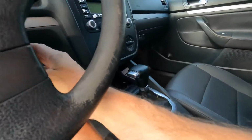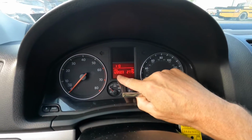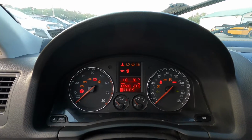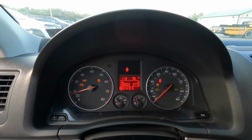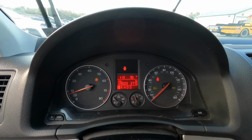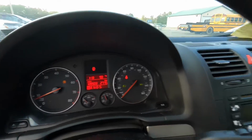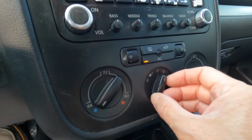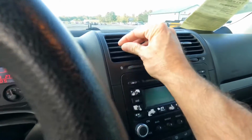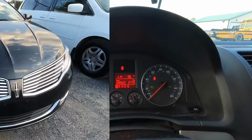This one here has ripped upholstery and seats. That doesn't scare us. We can fix leather, vinyl, any type of upholstery, seats, carpet, or headliner. The mileage is okay on this. I normally like to pass on anything higher than 150K on a VW, but this is in pretty decent shape. The dash lights aren't tripping, and everything seems to work on the interior. The driver's side window, passenger side window, everything works that I've tried. Maybe I'll put a bid on it.